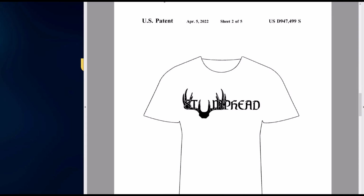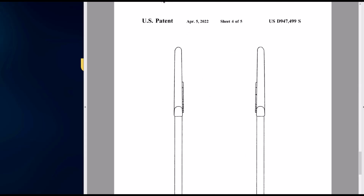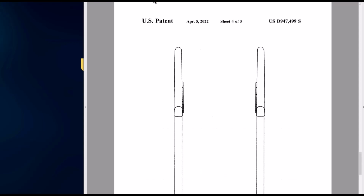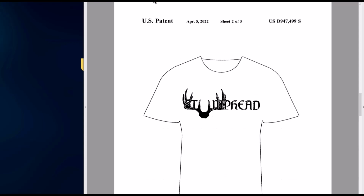So here's just the front, here's the back, side views, top and bottom views. So that's the 7 standard views. You have 1 perspective view and then the 6 standard orthogonal views. That's pretty typical for US design patents, no matter what it is you're showing. But sometimes, like for something like clothing, you don't necessarily have to have 7 figures, and we'll see that in some of these other examples.